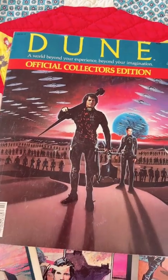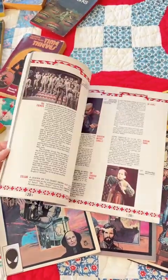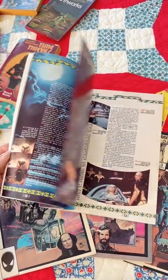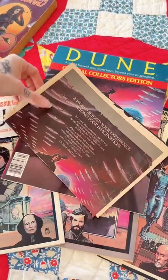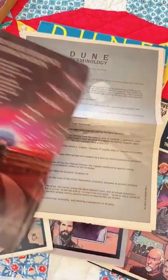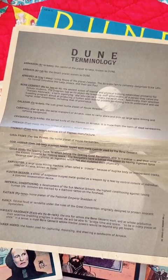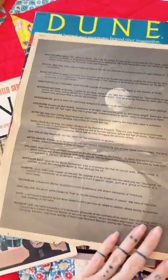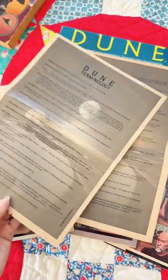She also had this promotional magazine for the Dune movie, and it's full of character bios and all things you need to know about the movie specifically and behind the scenes stuff. It's pretty fun. Her mom also collected these newspaper cutouts of extra promotional material for the movie, which I think is really fun. I love finding people's personal collection within a collection, if that makes sense. I feel like that happens quite often with books, funny enough, and I love it. So this little stack included these leaflets that she had collected of Dune terminology, which I thought was interesting.